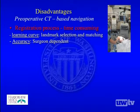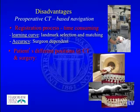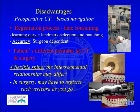Now, the disadvantages of using the preoperative CT scan for navigation: number one is the registration process. This is very time consuming and has a very steep learning curve. Number two is that the patient's position at the CT scan and during the surgery is different. Therefore, as we know that the spine is a flexible structure, the intersegmental relation will change.